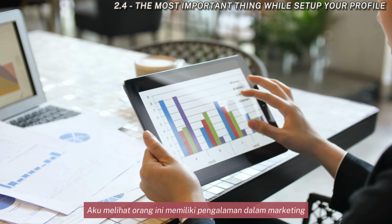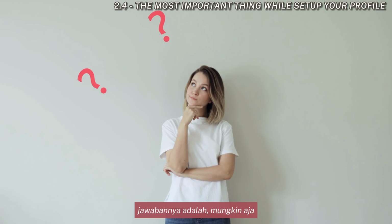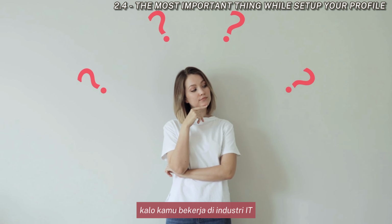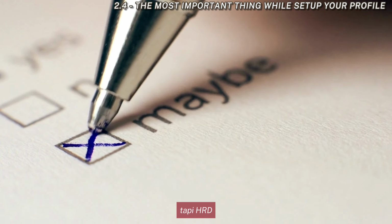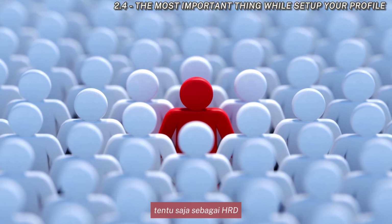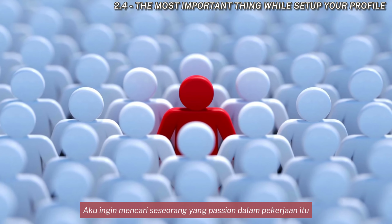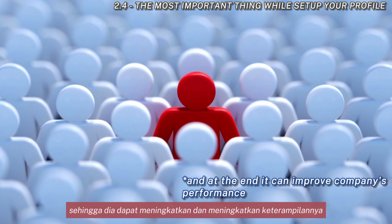Do you think HR will be interested in seeing this, especially if the marketing role doesn't have anything to do with UI and IT? The answer is it might be, if you are working in the IT industry or something related to UI. But the thing is, HR usually wants to search for a specialized person to do the job. Of course, as HR, I want to find someone who is passionate about the job so that he can improve and upgrade his skills in that field.